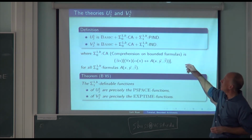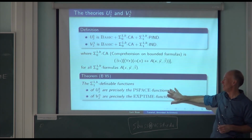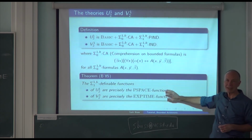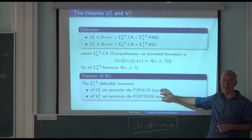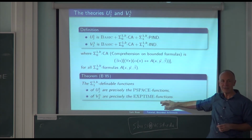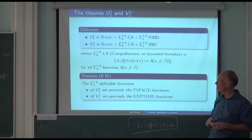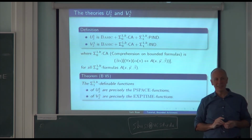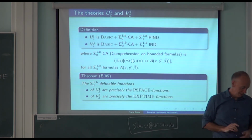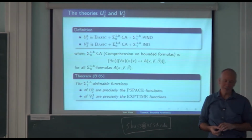And we allow induction here, and then the Sigma^b_1 definable functions for U^1_2 are precisely the polynomial space functions, and for V^1_2 they are precisely the exponential time functions. The technical details of the proofs are different, but the general ideas are like the witnessing theorems we saw earlier. I think that's all I say about these things.